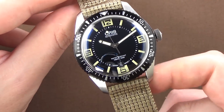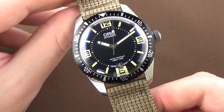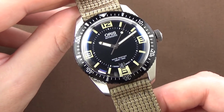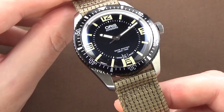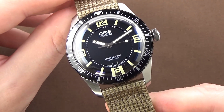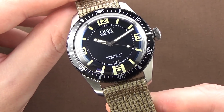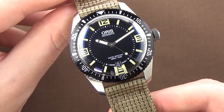Of course, we have a screw down crown at the 3 o'clock position. It's a rather large crown, as a matter of fact. We do have 100 meters of water resist, and as I had mentioned, a black dial. I think it's a little bit glossy, but it's hard to tell. But yeah, I think it is a little bit of a glossy black dial. Now, of course, we have the date complication at the 6 o'clock position, just above that large printed 6 numeral, down on the bottom side of the dial.